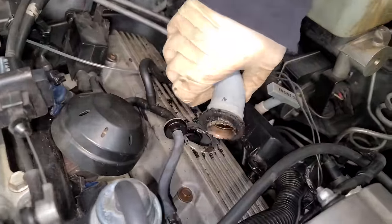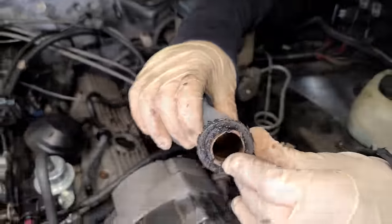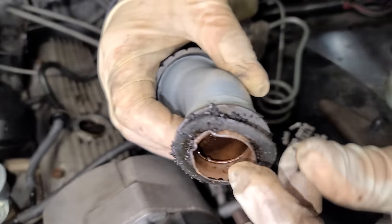is remove the valve cover gaskets. I don't think it's a top end noise, but we gotta do the gaskets anyway. All right, so I think this needs to be replaced. This is really, really in bad shape.